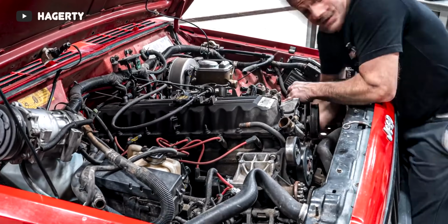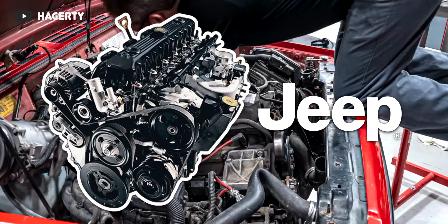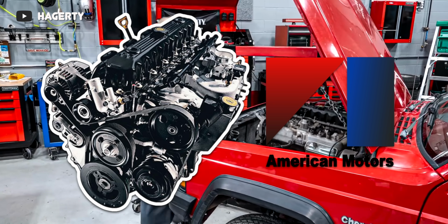Now I saved this one for last because this is an engine that's personally my favorite on this list, as I've had a ton of hands-on experience with this, and that's the Jeep 4-liter. Now don't get me wrong, although this is known as a Jeep engine, at its core it is an AMC engine, but not just any AMC engine, but an engine that can trace its roots all the way back to 1964 with the AMC Rambler American.